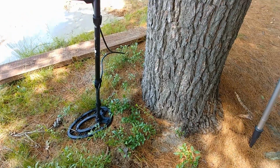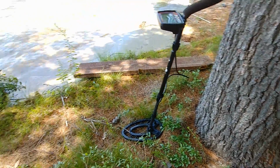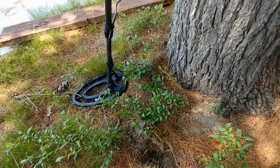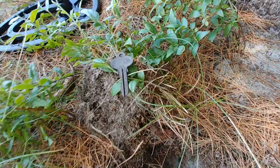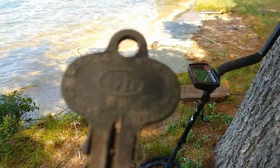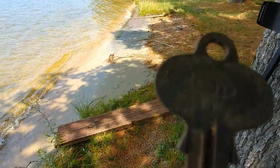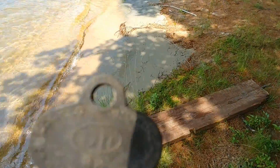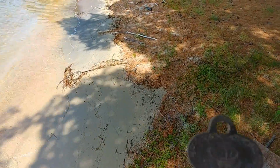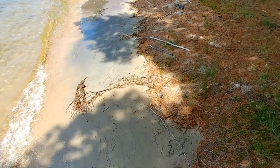And presently I'm working at the base of a pine tree that's just at the head of the dock. I opened this wee plug. I had a signal that rang up around the 40s and 50s. It was bouncing all over, and I got myself a brass key. Let's get it into the light so you can see it a little better. Or not. Hang on. Going over land in wet flip-flops.